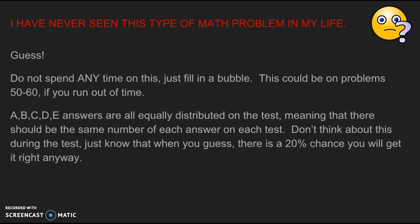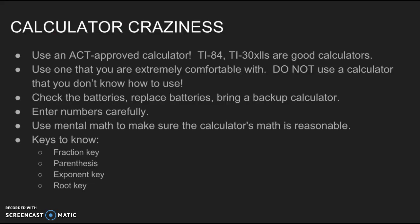And this is, again, one you have no clue how to do. So like if it's a sine, cosine, tangent problem, and you've never had a math lesson about that, then you're just going to guess your favorite letter and move on.